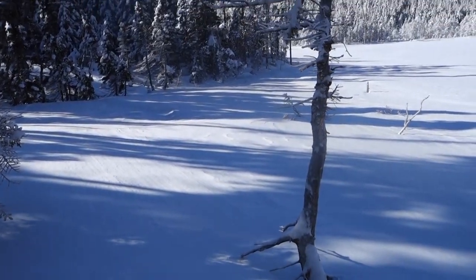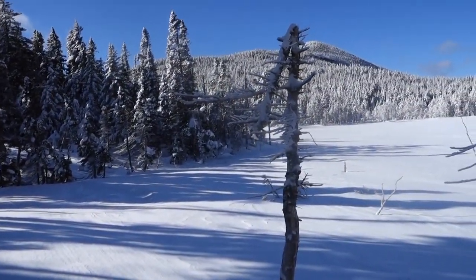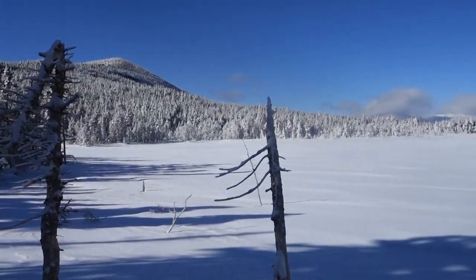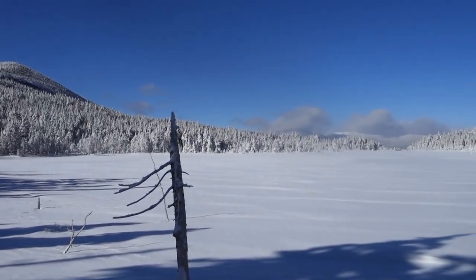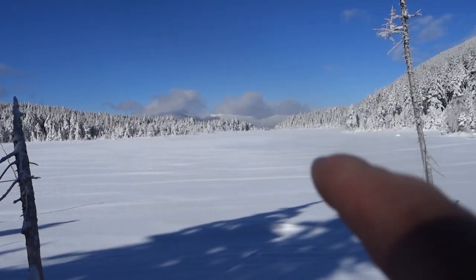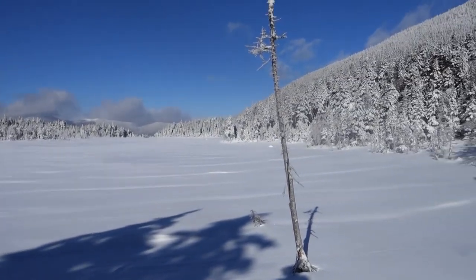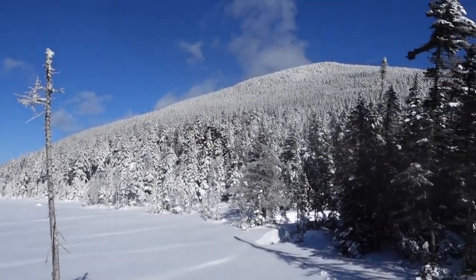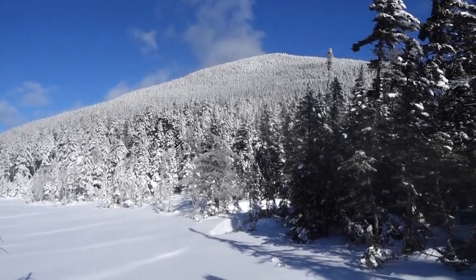Near Cross Pond. Got Mount Anderson right there. Right over there, that's where the outlet is. We'll start climbing Mount Nancy. There she is. It is cool.